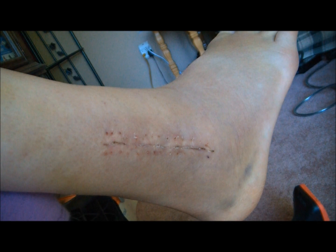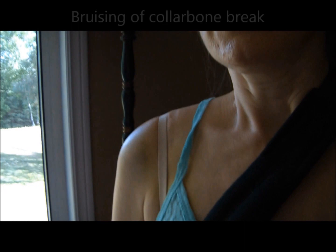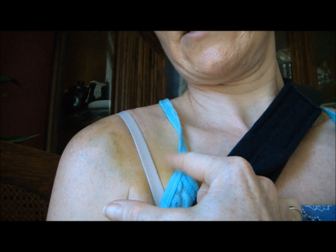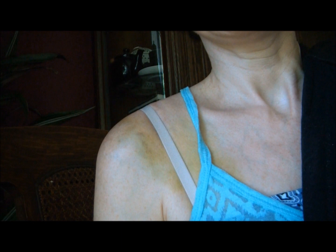Also interesting, actually. So my shoulder, I had a lot of green right after the accident, but it was all just sort of in this area. And now, as you can see, I have this dark sort of line of bruising at the edge of my shoulder. That's new. That's the update for today. Thanks.